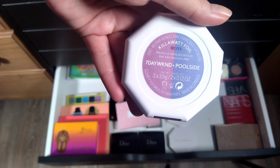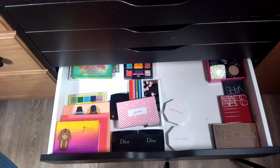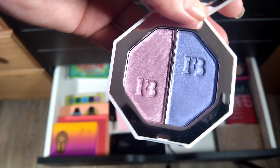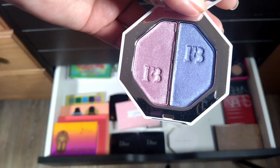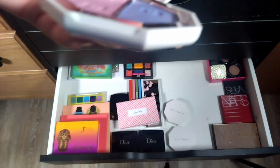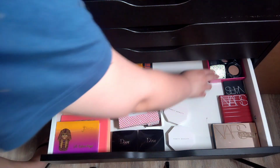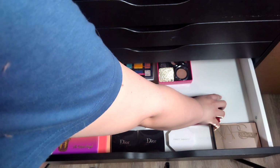This one's 7-Day Weekend and Poolside. I got this one pre-owned on Mercari. I tried it. It is nice quality. I just have shades like this and other palettes that I prefer, so I'll be decluttering this one. Type 2 Fancy. These are just singles. Ignore that. Not going through those right now.